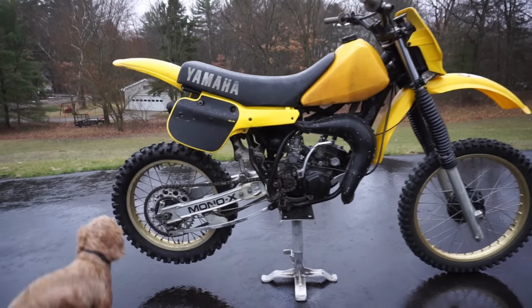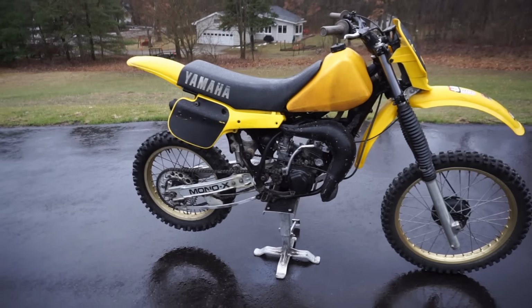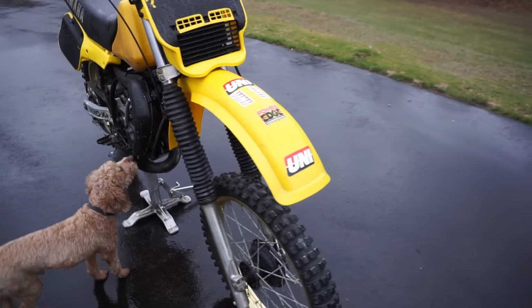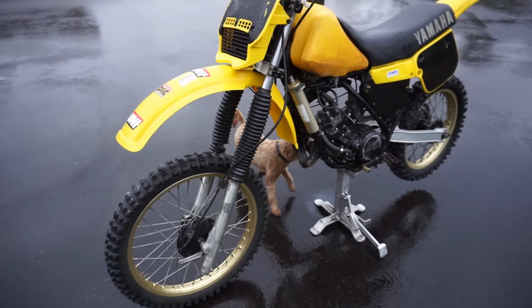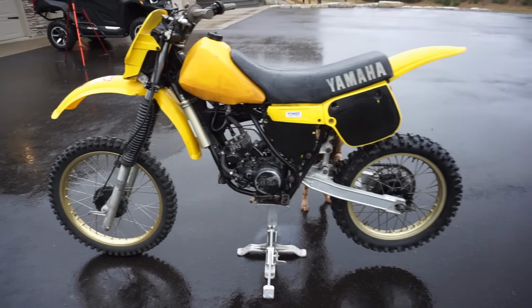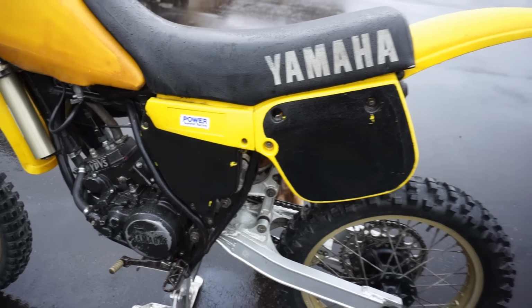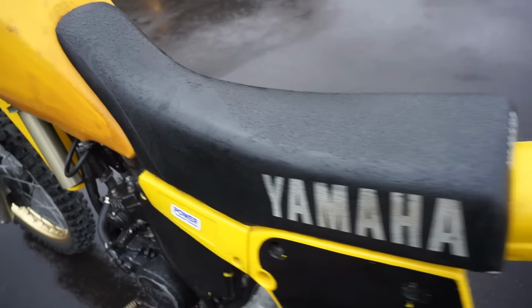All right, little walk around the bike. You can see no breaks in the plastic at all. Fenders look great. Gas tank's a little stained, but really not a lot of scratches. You can see plastics look really good there. Rear fender isn't broken. And like I said before, no rips in the seat.